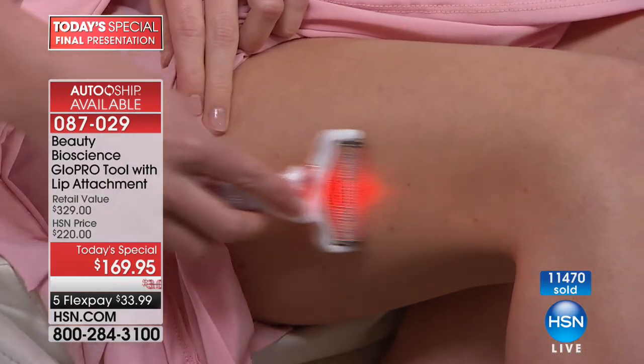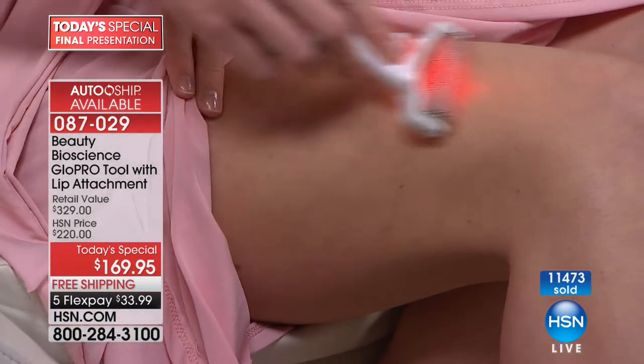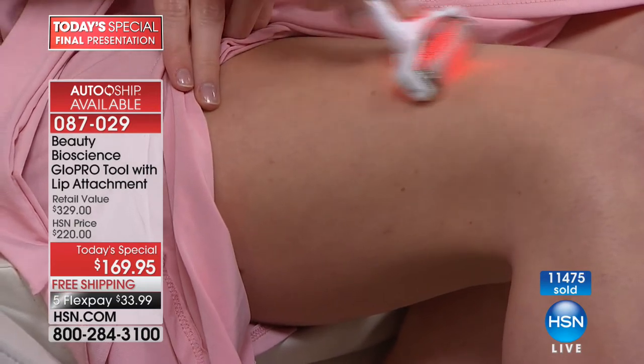It's our final presentation. We have a couple more minutes remaining on this. And I just want you to experience how good your skin can really look. It's just your skin, better, because your skin's going to make its own collagen, its own elastin.